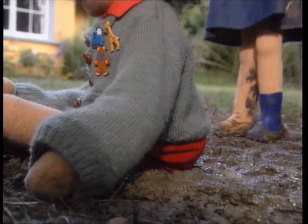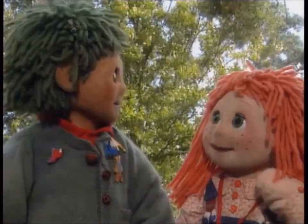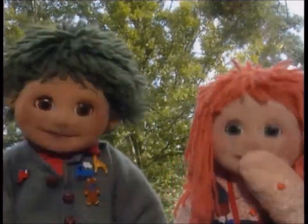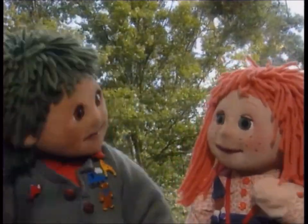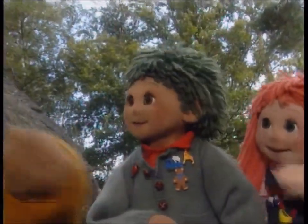Oh, look, it's all over my trousers and everything. Oh, pardon, Tiny, but it's funny. It's not funny, Tilly. Now stop laughing. Okay. I was trying to help you.